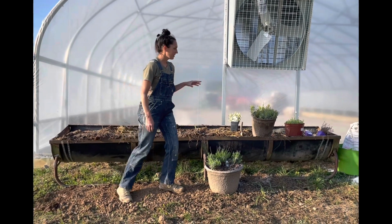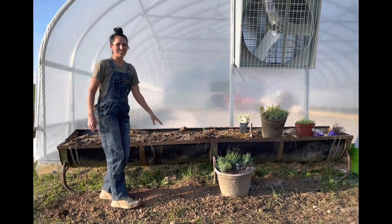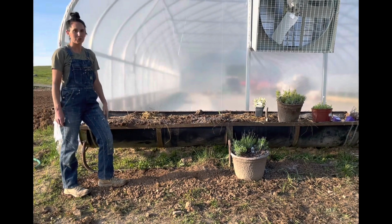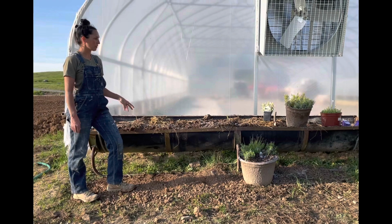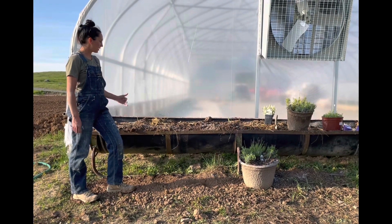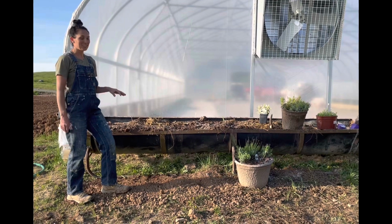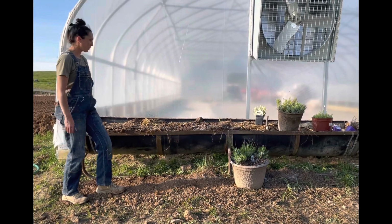But when I saw this in the woods, this is an old cattle trough. The bottom's rusted out. No one had any other use for it. I thought this would be a great planter for lavender. So Hunter and I hauled this out, which was quite a project. It's about 11 feet long. It's really heavy, super rusty.